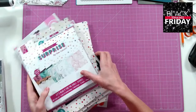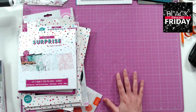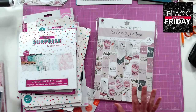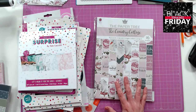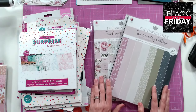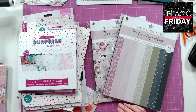So we've got Made to Surprise there. We've got Tonic. I've shown you Phil Martin's Sentimentally Yours. We've got Paper Tree. I'll be demonstrating this as well. So from Paper Tree, we've got beautiful, beautiful papers. We've got the die cut collection here. I've got some gorgeous cardstocks that coordinate. We've got all of those collections new in this week, so you can grab those now using your stretch and save.